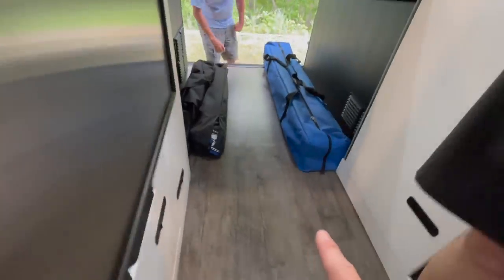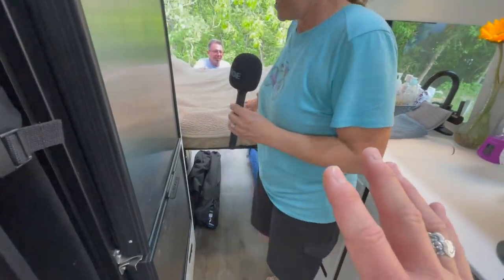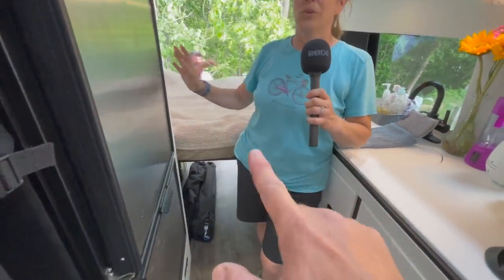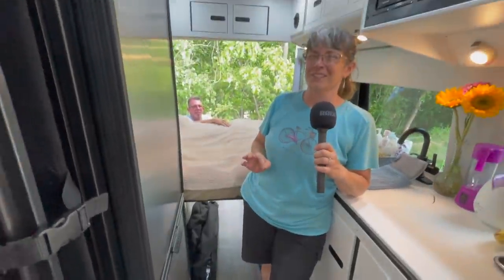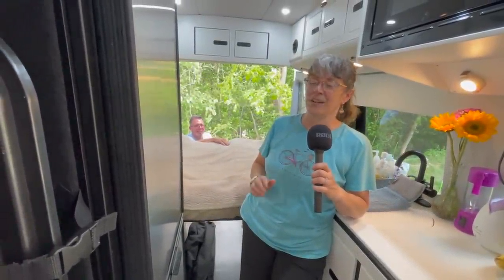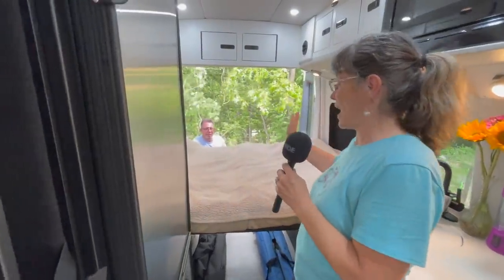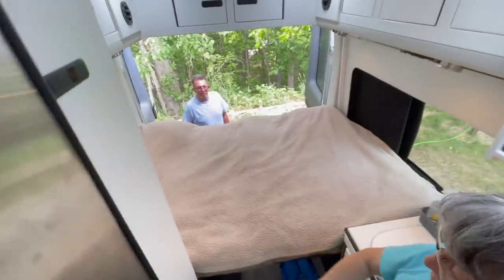There it is. So what interested you in this type of floor plan versus the traveler? Is it the bed, the storage? You make your lists of what your first preferences are. My first preference was I never wanted a puzzle bed where you had to make it every night. I wanted a bed that I could leave. And then we can make that into a bed, or we can move this. This comes out. We put his bike in here.